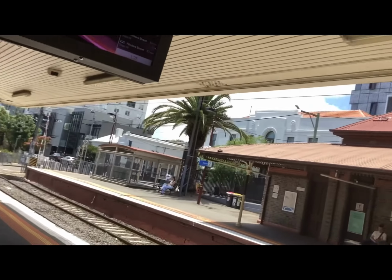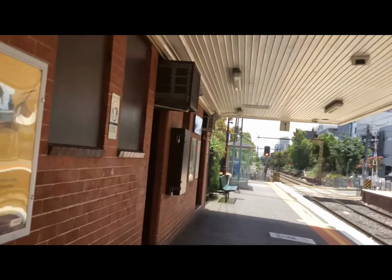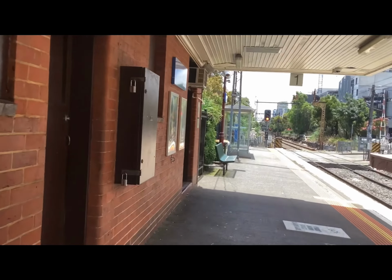Old ticket booth. It's gone. It's closed down now. This probably used to be used back in the 80s and 90s.